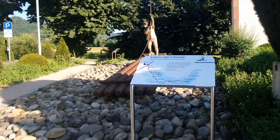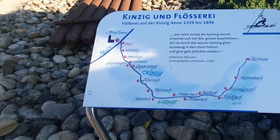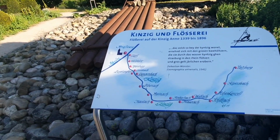Is this telling us what they used to do? Looks like they used to float down the river. Again, I'll have to translate that.